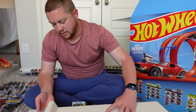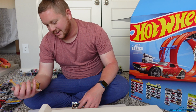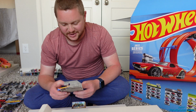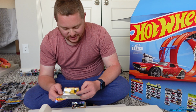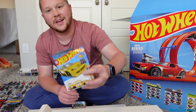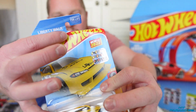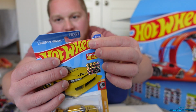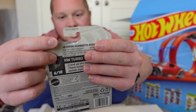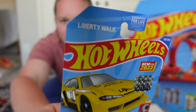Oh, that is so unfortunate. So the first car I just pulled out of this one is the Liberty Walk Nissan Silvia in yellow. And look how messed up that is. You got giant creasing right here, got creases right there. Might as well just kind of straighten it up a bit. Yeah, that's really too bad.